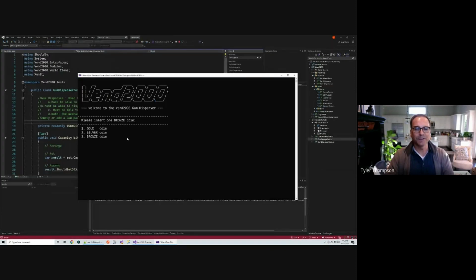And again, it's been a long time since I touched this console app. So if it's broken, that'll be a task for you to fix on your own. But right now it's asking for a bronze coin. So this is going to use our coin identifier, of course. I'm going to give it a gold coin and it says invalid coin and then coin was returned. I can give it a silver, same thing, give it a bronze and then clunk, gum packet dispensed.